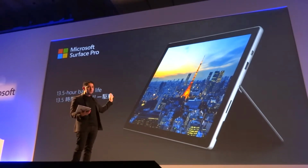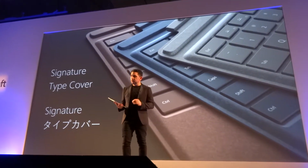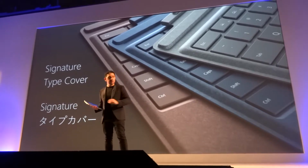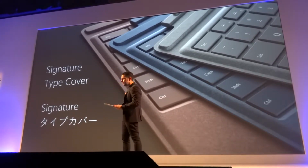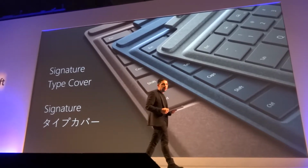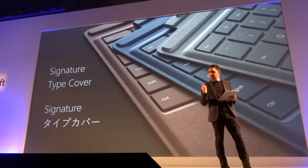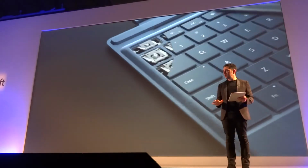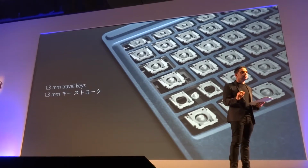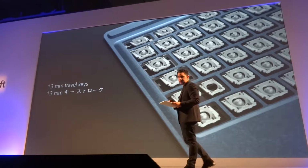Now, our heritage here in Surface is rooted in productivity. And with the new signature type covers, they are beautiful. They come with that same beautiful fit and finish of Alcantara fabric, as you see on the laptop, will transfer to the type cover, inviting you to the product. They're durable, stain resistant, but so elegant and soft to put your hands on. We give you a full 1.3 millimeter of key travel. This allows for that amazing typing experience.